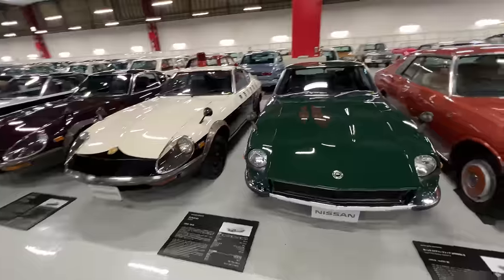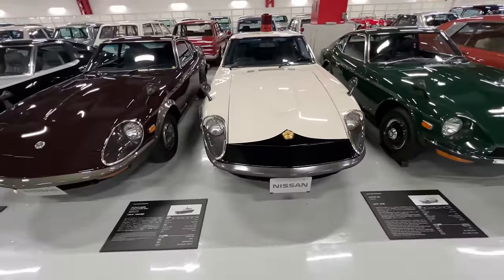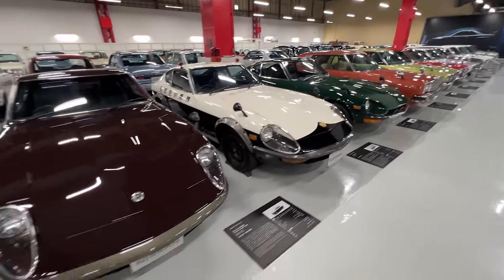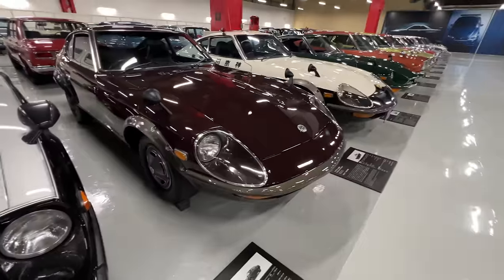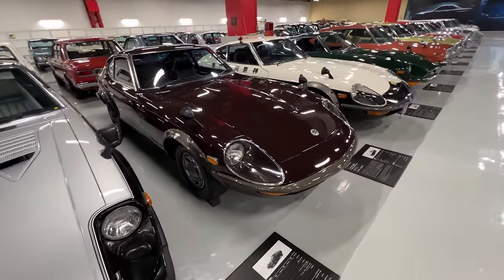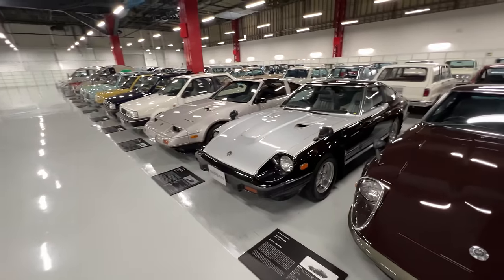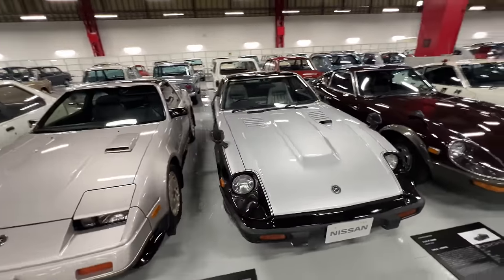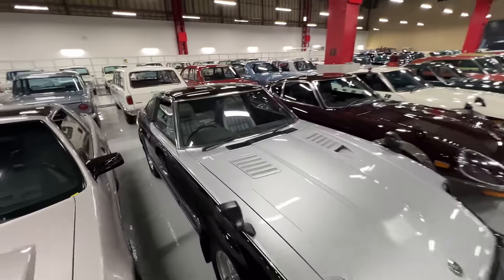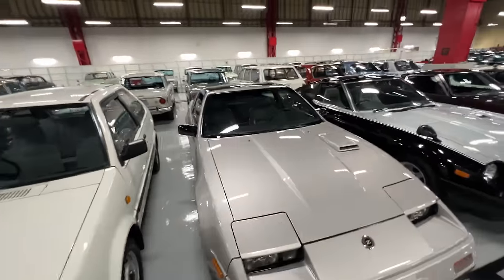Here we have a couple of S30s, 1970 ZL, the legendary 1972 HS30 police car, so cool. And then of course we move into the ZG nose. This is the 240 ZG USDM car in that classic maroon. And the Z selection progresses here as we go into the S130 hardtop. So this actually has a T-top, sorry. This is removable panels on the roof. The same with the Z31 next to it.